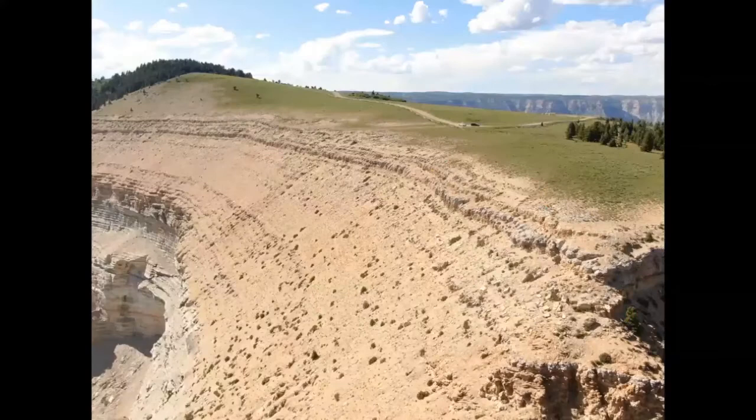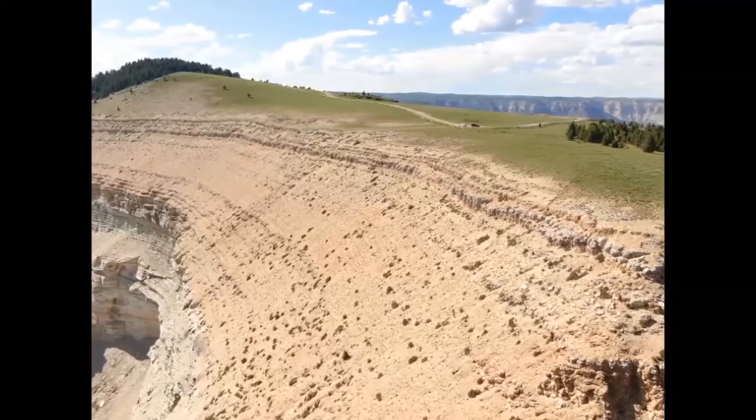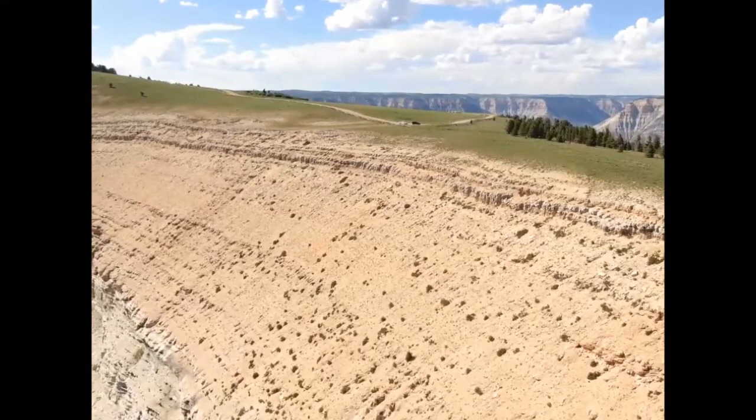Upcoming work with the drone includes continuing to refine monitoring methods, testing the possibility of automated detection with multispectral classification, and looking for new populations in unsurveyed habitat.